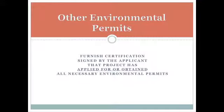Another requirement down the list says that the applicant, in this case, has to certify that he has obtained or applied for all necessary environmental permits. Well, Rick has just done a great job of summarizing for you what some of those other permits might be. Some people would like to believe that the PBR replaces everything. You just do the PBR and you're done. And I'm sorry, but that's not the case.